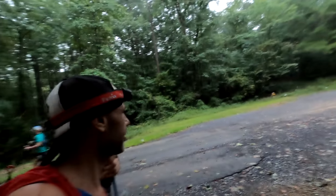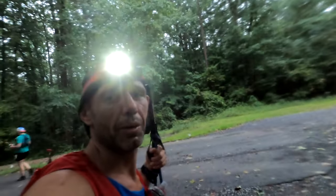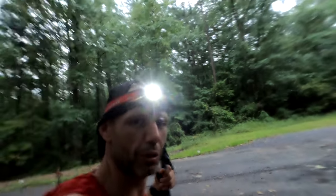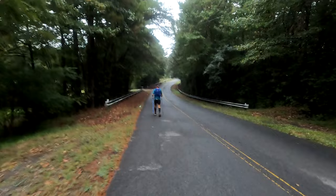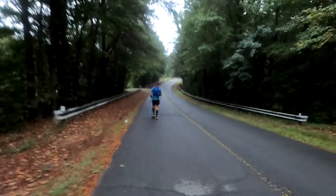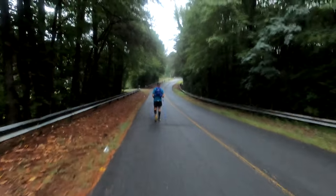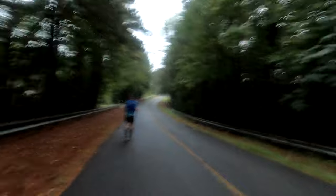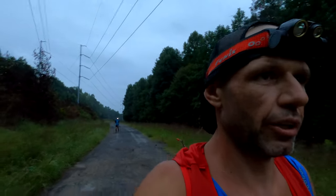Right here where the trail meets the road. Giving Kyle just a little bit of a head start. I'm about to catch up with them. What about now? Let's go do it. Killing it, Kyle. Killing it. All right, we are on the final road section, heading to Mount Baker.